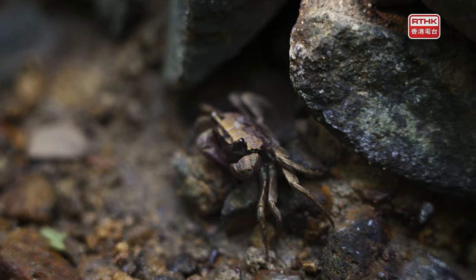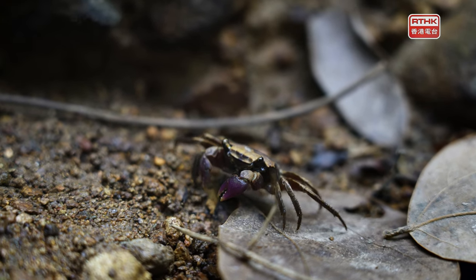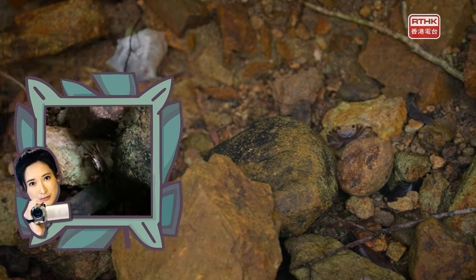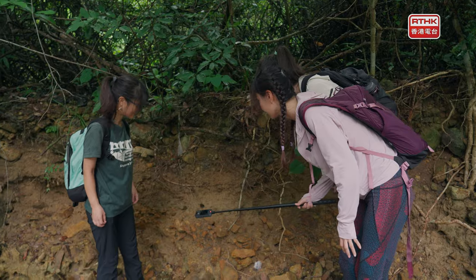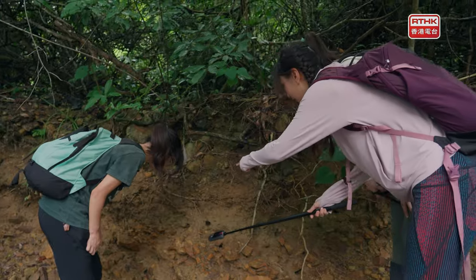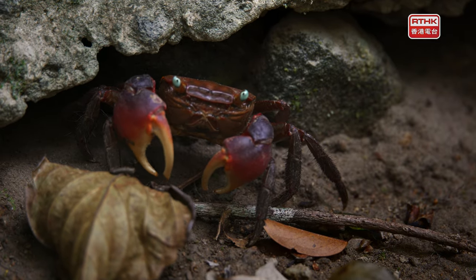This is Orisarma pachuni. Its back is purple. No, its claws are purple. It's coming out. I can see more of them inside the mud hole. They're in there. Its claws are purple. Red. It's kind of red. The one with red claws is Chiromantis haematica.